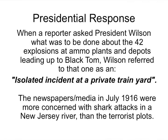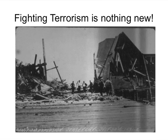And of course, in July of 1916, when this happened, most of the media were more concerned about shark attacks in a New Jersey river, where some sharks had actually come up from the ocean into the more freshwater, brackish waters of the river and were attacking people, and they were a lot more concerned with that than with terrorist plots. So the press is behind the 8 ball on that one. And this is some of the result of the Black Tom explosion.